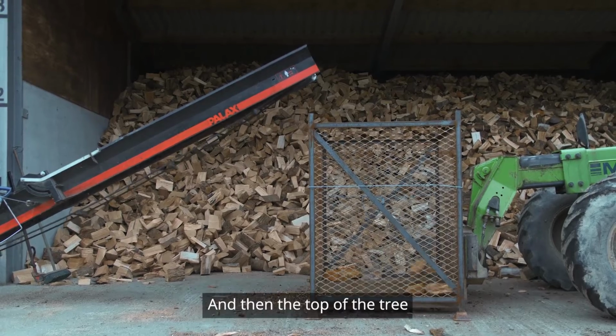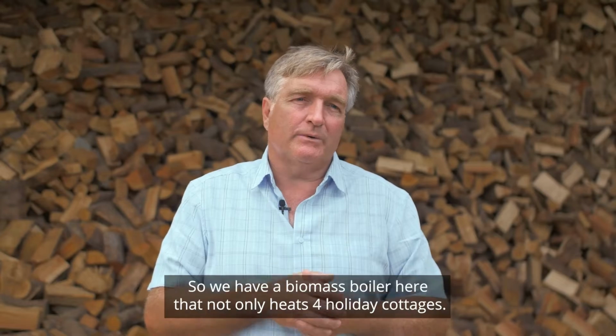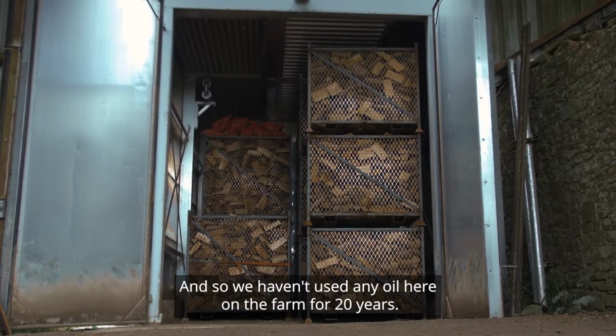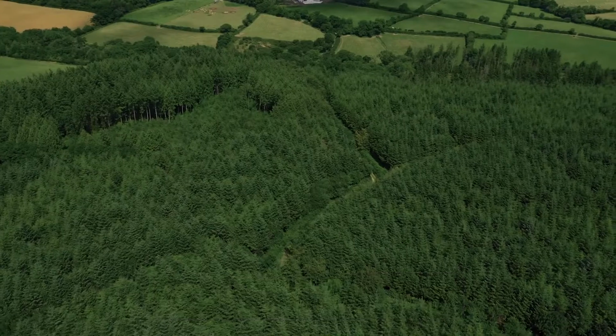And then the top of the tree we also use by chipping that up and feeding that into our biomass boiler. So we have a biomass boiler here that not only heats 4 holiday cottages, and so we haven't used any oil here on the farm for 20 years, but then we also heat our kiln to dry the firewood using that same biomass boiler.